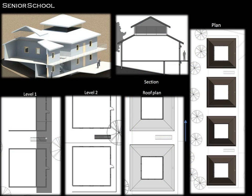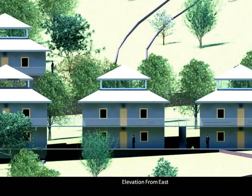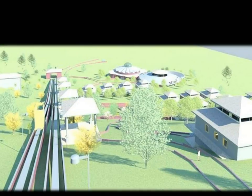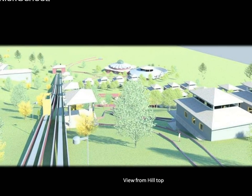Senior school classrooms are designed in 2 levels. The lower level will be used by the department staff, while the upper level will have the classrooms. The open corridors leading to the classes act as meeting areas for the students. Elevation of the senior classrooms from east. View of the classrooms from atop the hill can be seen in the slide.